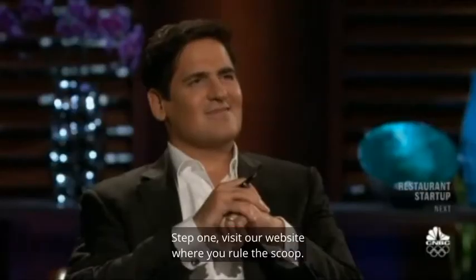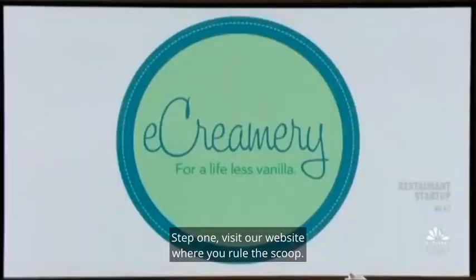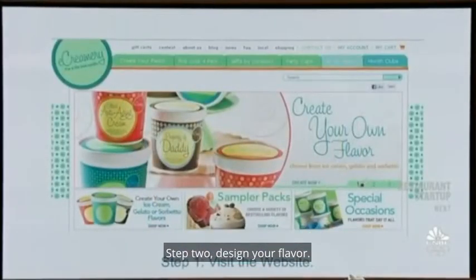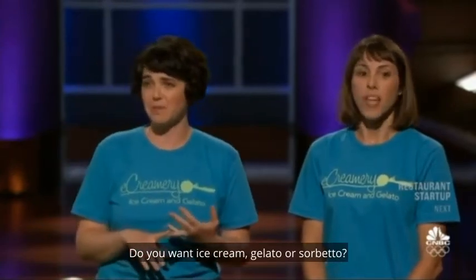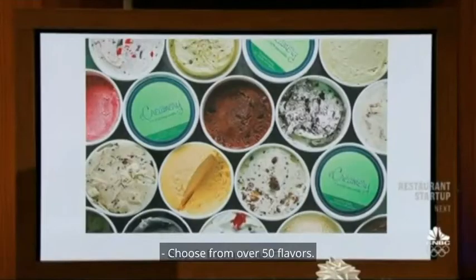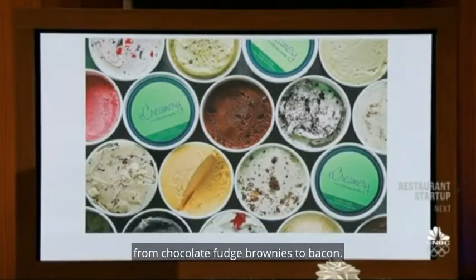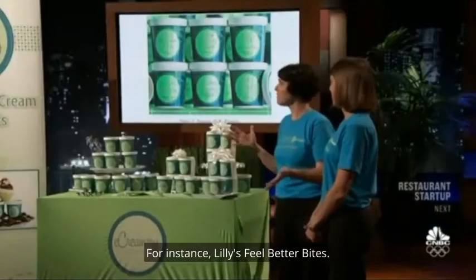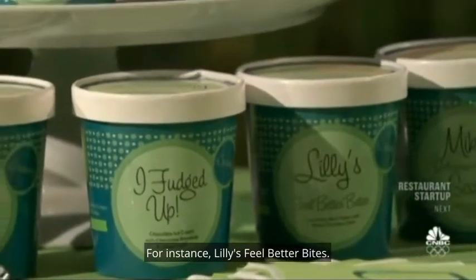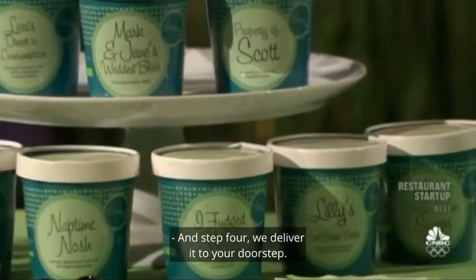Here's how it works. Step one, visit our website, where you rule the scoop. Step two, design your flavor. Do you want ice cream, gelato, or sorbetto? Choose from over 50 flavors. Even choose your mix-ins, from chocolate fudge brownies to bacon. Step three, name your flavor. For instance, Lily's Feel Better Bites. And step four, we deliver it to your doorstep.